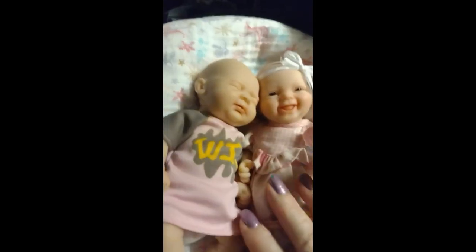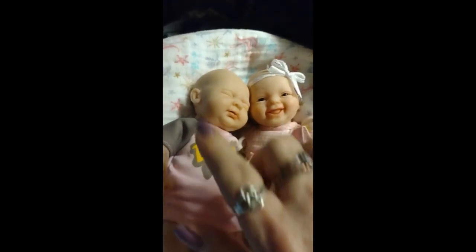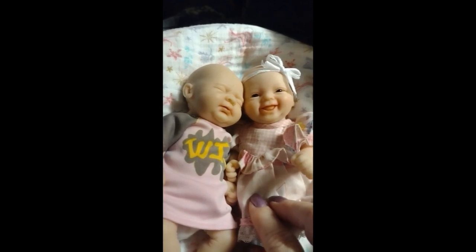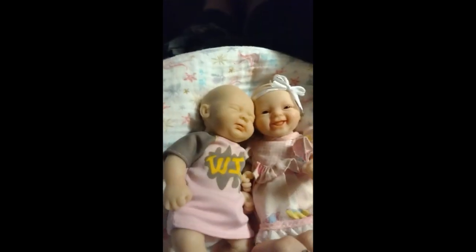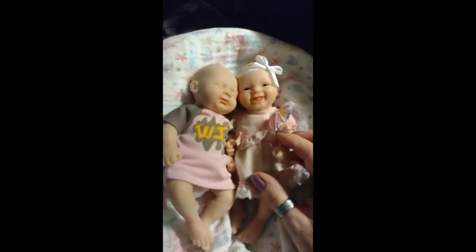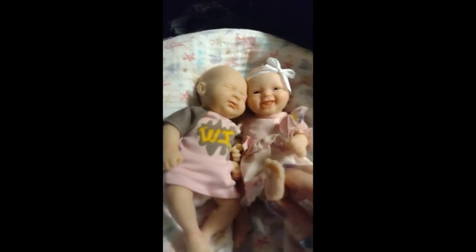And what I'm thinking of doing is getting some curly red hair and doing a little bit of rooting on both of them to cover up those spouts. Just a little on top. We will see, though. Let me know what you think of that idea in the comments below. Let me know what you think of my precious little ones.